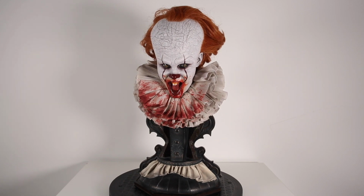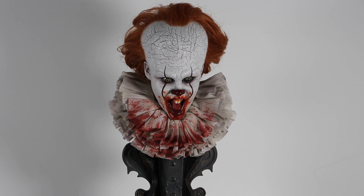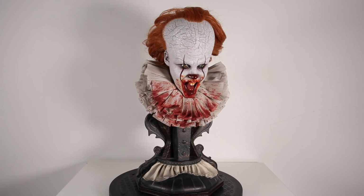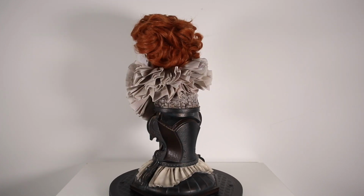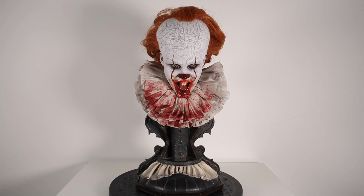And the face and the teeth, everything about this face, dude, this is dead on Pennywise. I don't know how many more lifelike pieces I've seen than this one. This is crazy for a 1/2 scale piece. It is a little bit smaller somehow than I expected because it's 1/2 scale. It's about 16 inches tall on the base. The head is not overly large. It's 1/2 scale, so really, you should be able to double this, and then you have a real Pennywise head in your house. So that's probably about right.